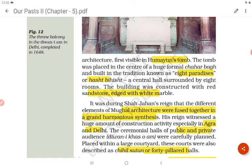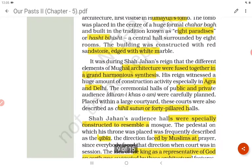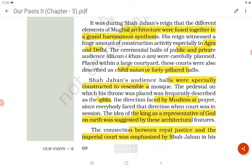The tomb was placed in the center of a huge formal char bagh and built in the tradition known as Eight Paradises or Hasht Behisht, a central hall surrounded by 8 rooms. The building was constructed with red sandstone edged with white marble. It was during Shah Jahan's reign that the different elements of Mughal architecture were fused together in a grand harmonious synthesis. His reign witnessed a huge amount of construction activity, especially in Agra and Delhi.